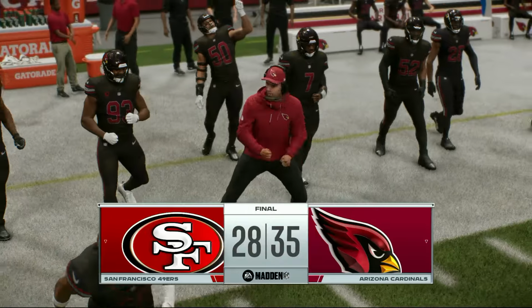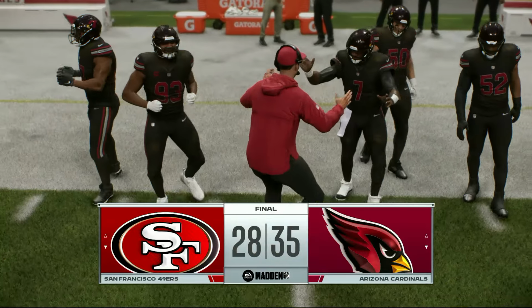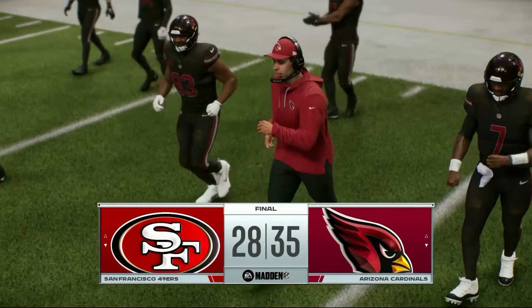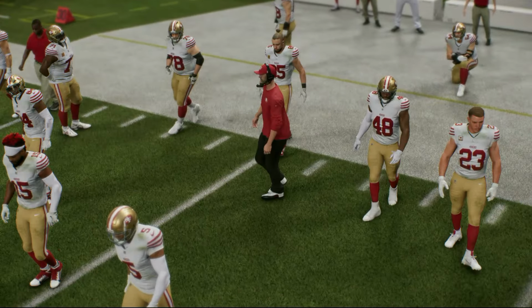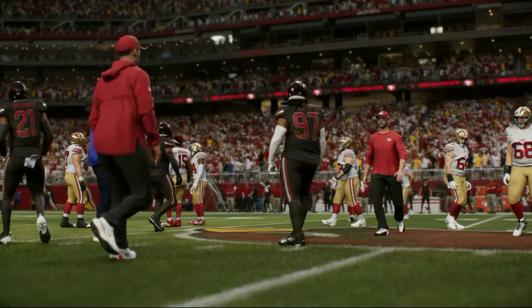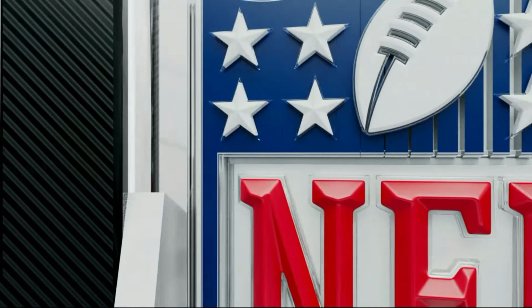So it's a win for the Cardinals. This was a game where both offenses were up and down the field, marching the ball at will, matching each other point for point. But in the end, a few more defensive stops than their opponents did. That is the difference in this one.